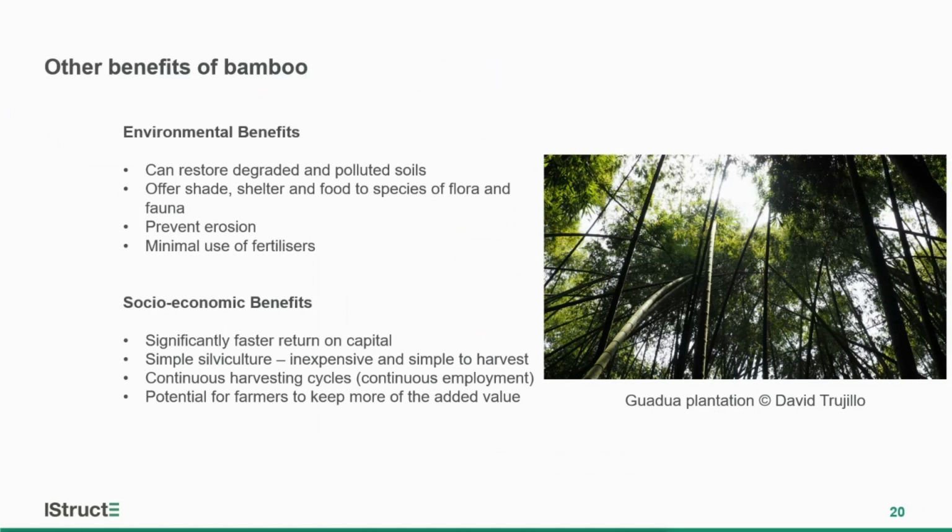And what's great is actually the more you harvest the bamboo, the more bamboo grows in a particular site. So it actually likes being harvested, likes being cultivated. The process of silviculture is extremely simple. It's inexpensive and simple to harvest, so local people can do it. You don't need complex machinery. You can have continuous harvesting cycles. You can harvest some of the bamboo each year. And there is therefore a lot more potential for the farmers to keep more of the added value.